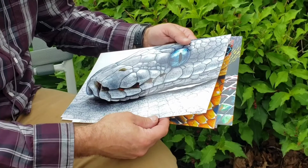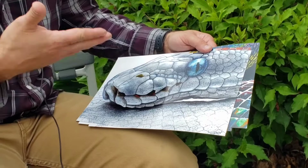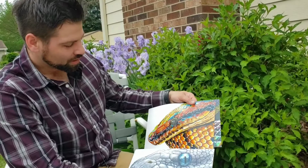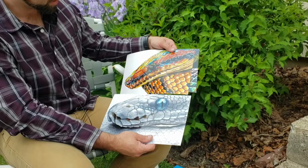Duca 2019, yeah, man. Wow, you are a phenomenal artist, man. I could literally sit here and not say anything and just let your art speak for itself. It is so amazingly beautiful. Dude, you are so talented. Blue-eyed leucistic ball python, Brazilian rainbow boa. Look at the art of that. The detail. That is amazing.